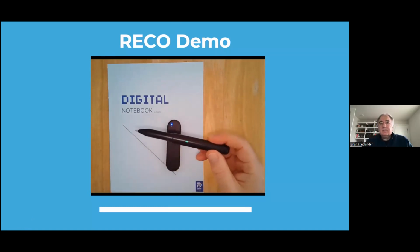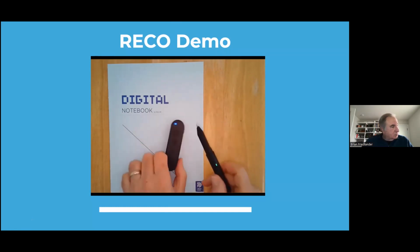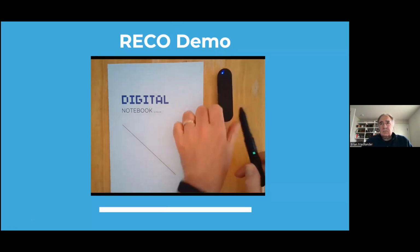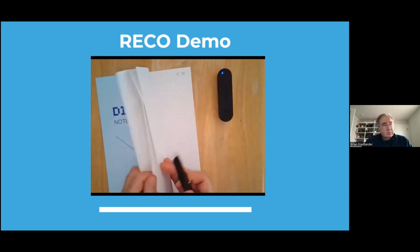And you'll see the light, and also you may have heard some audio. I now paired the pen to the Rico recorder. This is fairly lightweight, so a student could bring this into the classroom, and they don't have to have their smartphone on to record the notes.